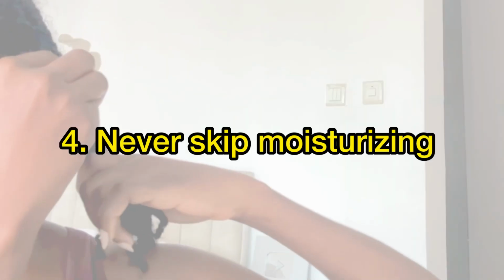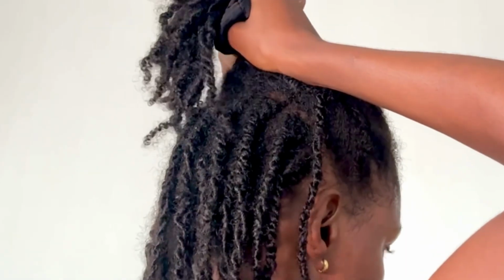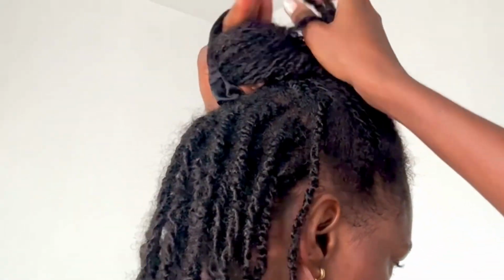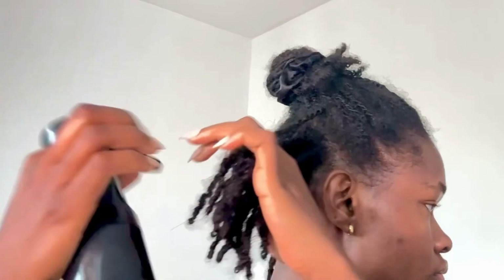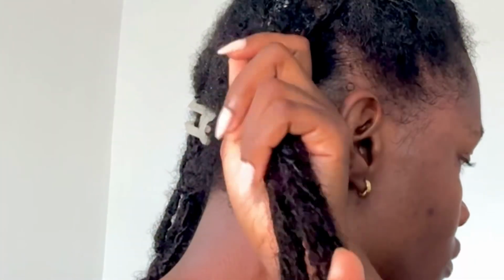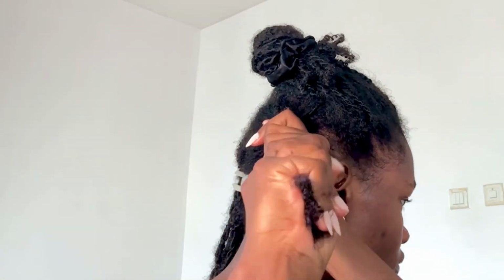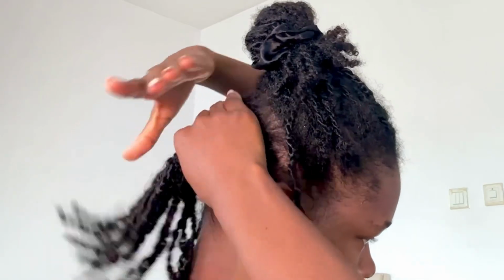Next thing on the list is to never skip moisturizing. Just because it is called a protective style doesn't mean your hair is not at risk of drying out. Even if your coils are safely tucked away, some protective styles might seem low maintenance, but to keep your hair or your braids looking healthy, smooth, and prevent your hair from drying out, you will need to moisturize them regularly. So apply moisturizers or your leave-in creams and make sure to seal your braids.